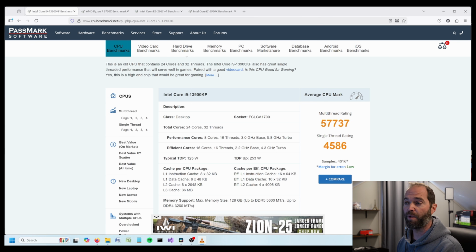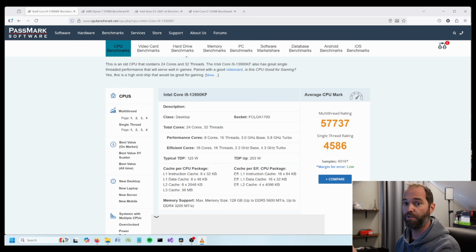If you're not familiar with Passmark, it's a synthetic benchmark website where you download a small package, install it, and it will run some benchmarks on your local PC and label what specs you have and then submit them back to their server, and then score your rig on a component by component basis for everyone to see.